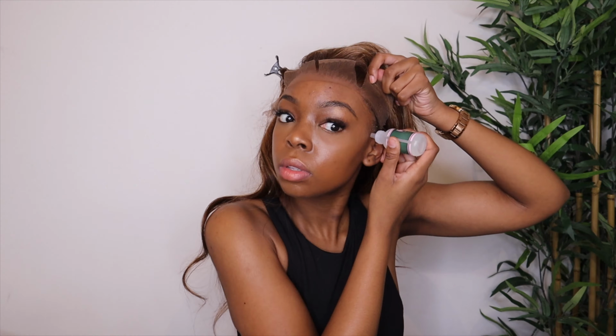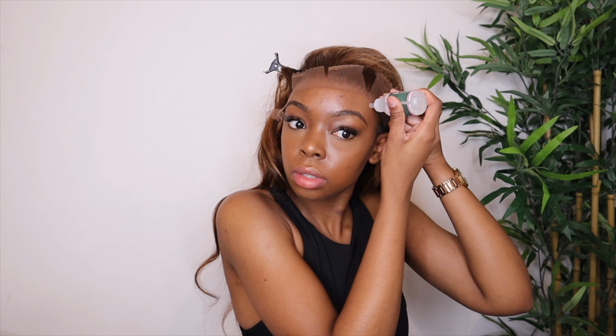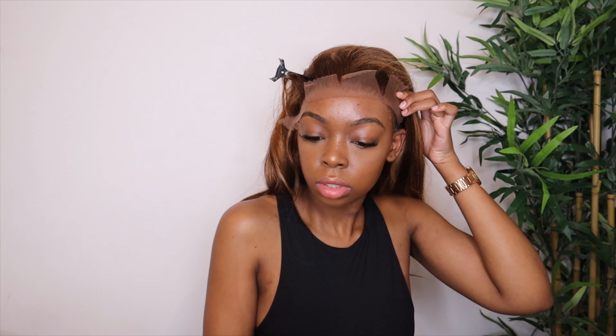So as always, whenever I glue down my wigs, I like to then flip the lace down and then go in with an edge brush and almost comb that lace into my skin just to really make sure that it's melted and it's laying flat. So you saw me do that previously, but I just thought I'd explain what it is I'm actually doing.